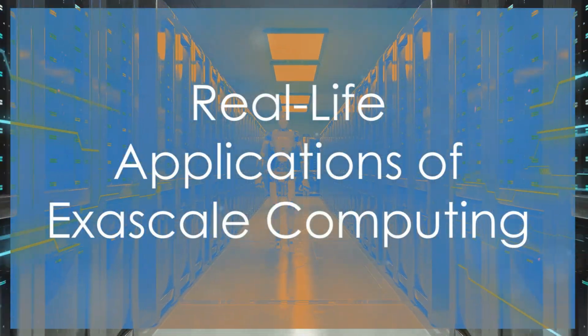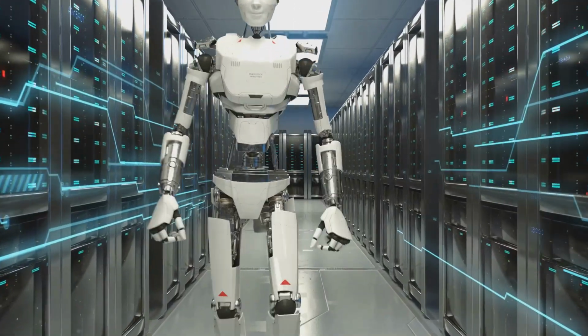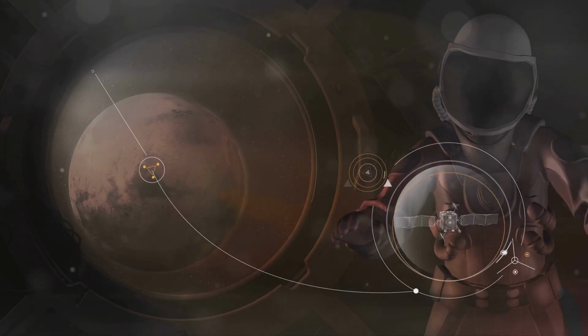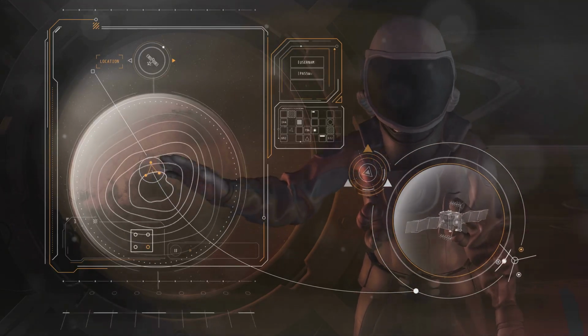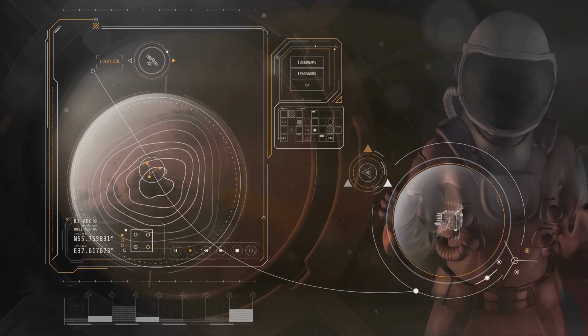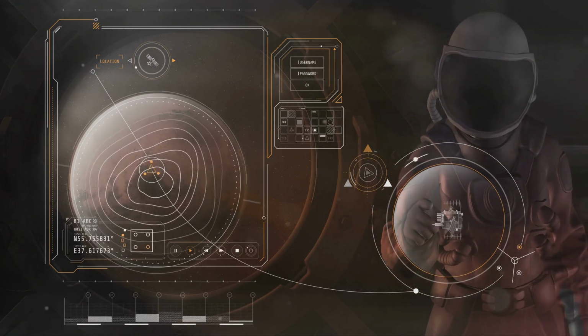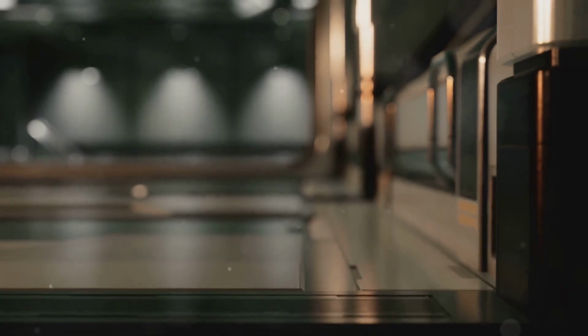Let's explore the real-life applications of exascale computing. Firstly, in scientific research, exascale computers can simulate complex scientific phenomena with unprecedented detail, such as climate modeling, astrophysics, and quantum mechanics. This approach can lead to better understanding and potential breakthroughs in these fields.